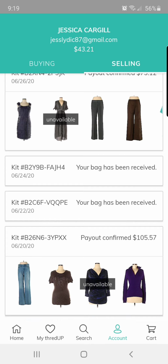The one here that you see for June 20th, that is my first kit. I am new to reselling on ThredUP. I started reselling on eBay, Poshmark, and Mercari about 4 years ago. I apologize if you hear any trains. It's inevitable where I live.